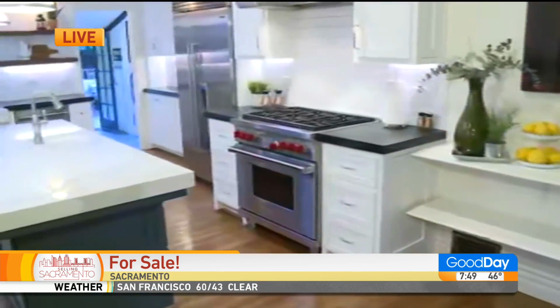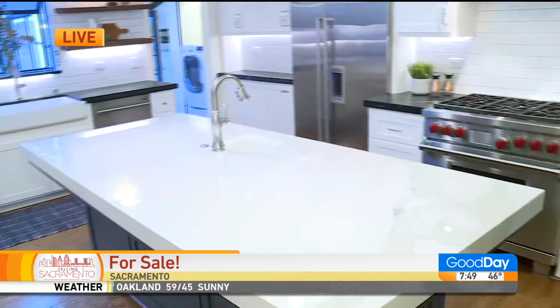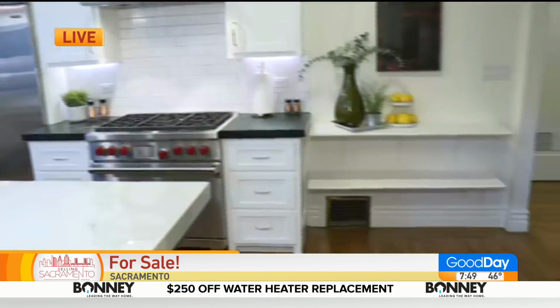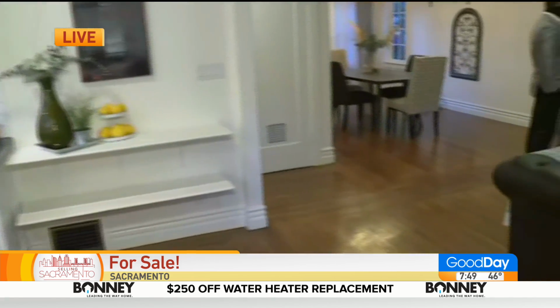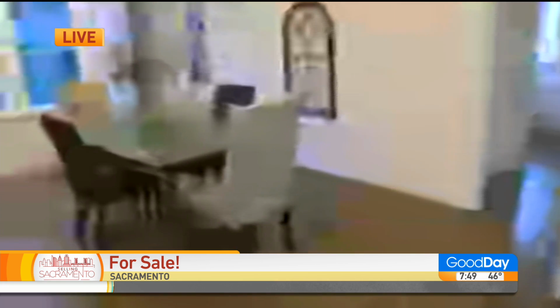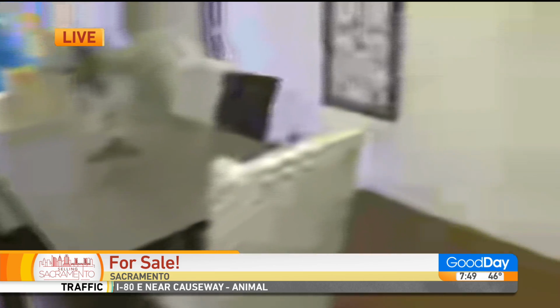It's so unique. And this property definitely, they did not spare any expense when it comes to the updates and upgrades that they've made. Everything is high-end fixtures, finishes, I mean, electrical, plumbing, you name it, they did it. You'll see the appliances in the kitchen are all high-end. It's really a very top dollar property.